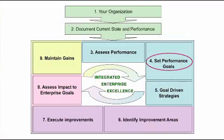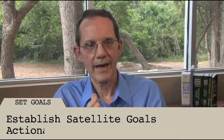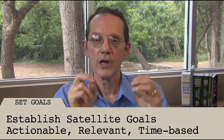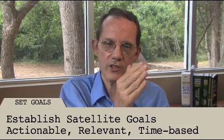In Step 4, SMART satellite level metric goals are established. That is, these financial goals need to be specific, measurable, actionable, relevant, and time-based. For example, if a business's current profit margin is at 10% and the industry average is at 12%, a goal of transitioning to a monthly mean profit margin of 12% in 10 months might be reasonable. However, if our industry is operating at 8% and we are at 10%, it could be much wiser for an organization to do whatever it takes to maintain its current level of performance.